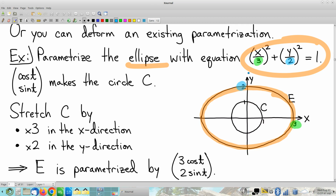Well, ellipses are deformations of circles. And here's the unit circle, and this is my existing parameterization. I know how to parameterize that unit circle. Old news. Okay, so how do I use my existing parameterization? How do I account for the deformation to give me a new parameterization? And it's a pretty straightforward observation here.